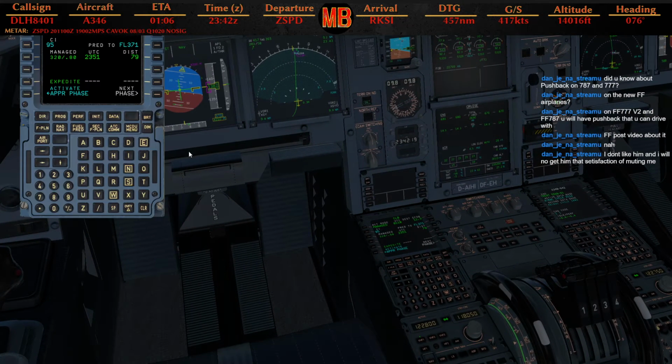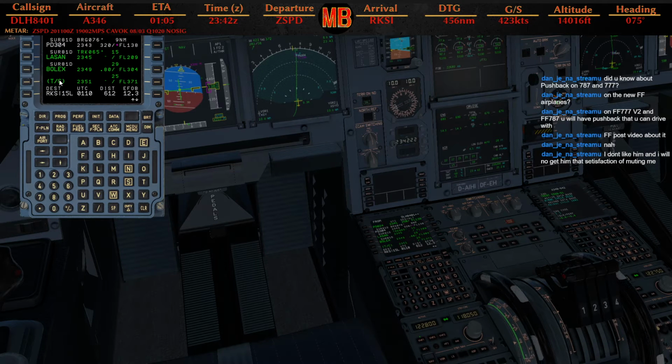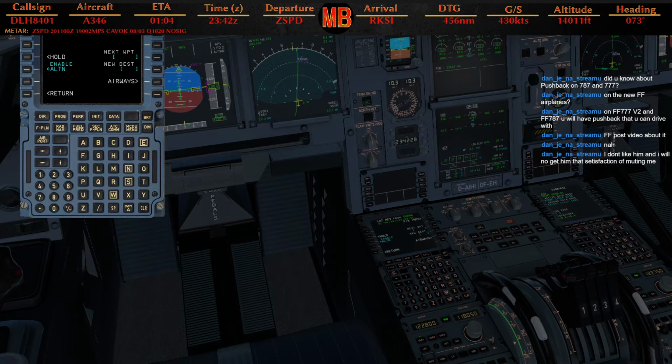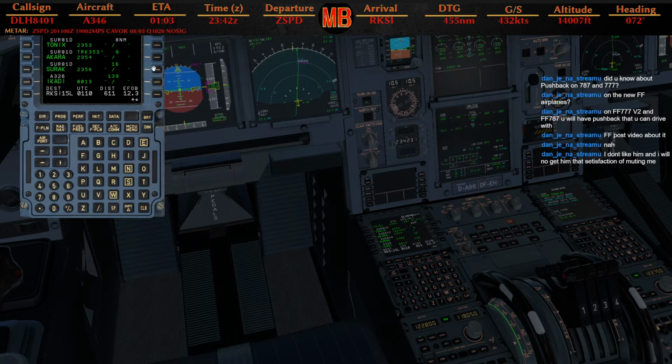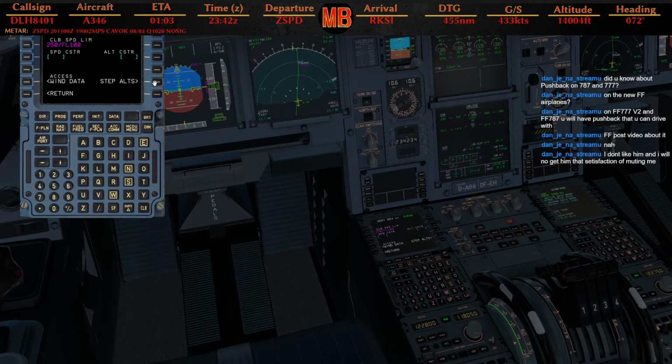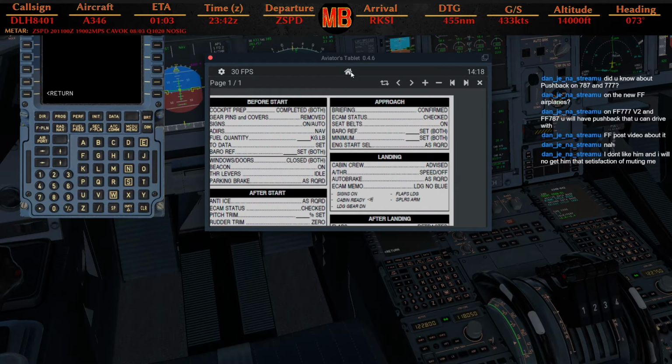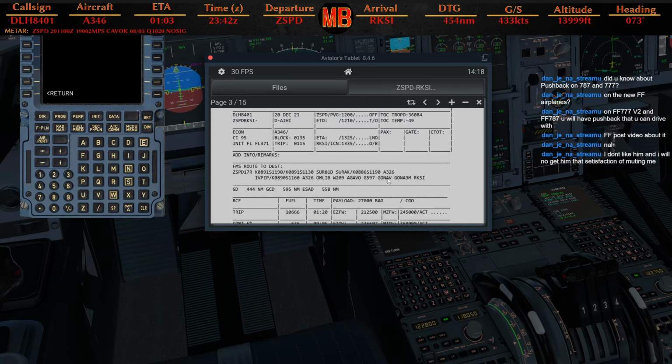So let's put in... pretty sure it was at Surak we had a 11.19, that was 39.100 if I'm not mistaken, so 39.100 at Surak. Ah, not Sank. Surak.